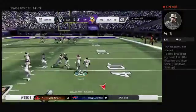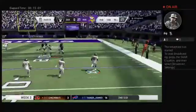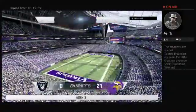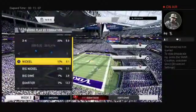And for the 3rd time here in this half, it's intercepted. Picked off near the 42. 1:53 remaining in this first half of play.